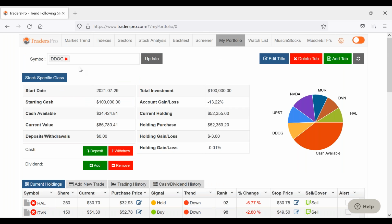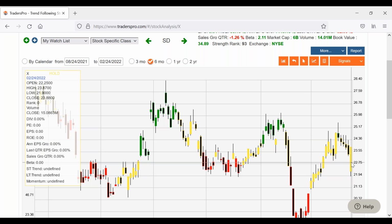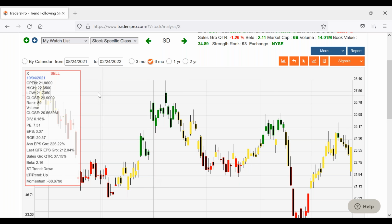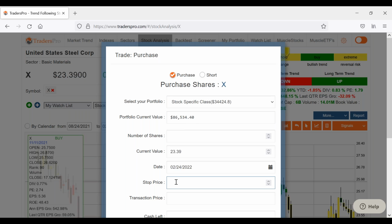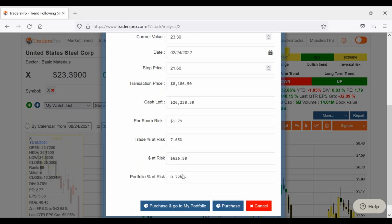All right, next one we're going to do, let's do US Steel, X. Stop below today's low. Wait, the low was 21.90, so we'll say about 21.60. We'll use 21.60 as a stop. I'll do about 350 shares. Portfolio risk, yep, we're good there.